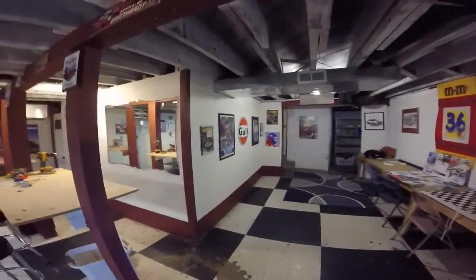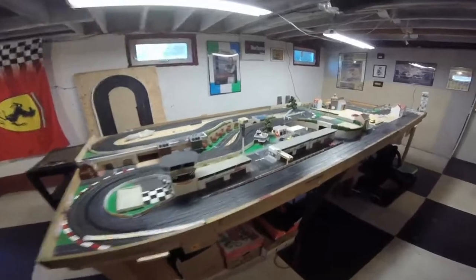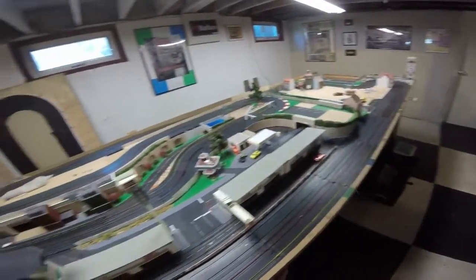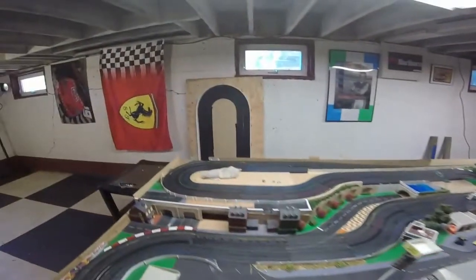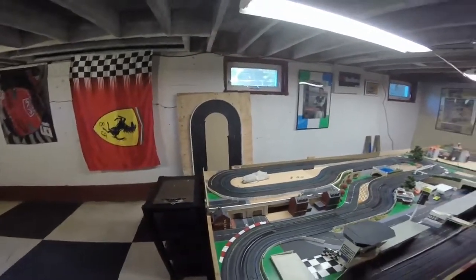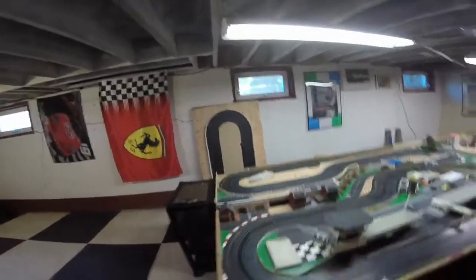But this is the slot car room. We've got our pit tables for our race days here, all our pictures up on the wall. The layouts are over here. You guys have seen this before. I've shot some pictures for some of the diecast stuff on this. I've got to get all my buildings and all the diecast cars back on it. The 3x5 build is over there. If you want to check out how to build a slot track, check out that playlist on the channel. We're going to be getting to that soon on the slot car side.